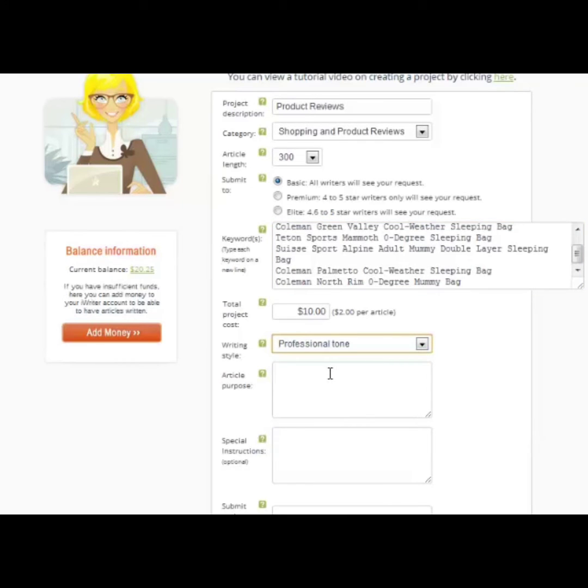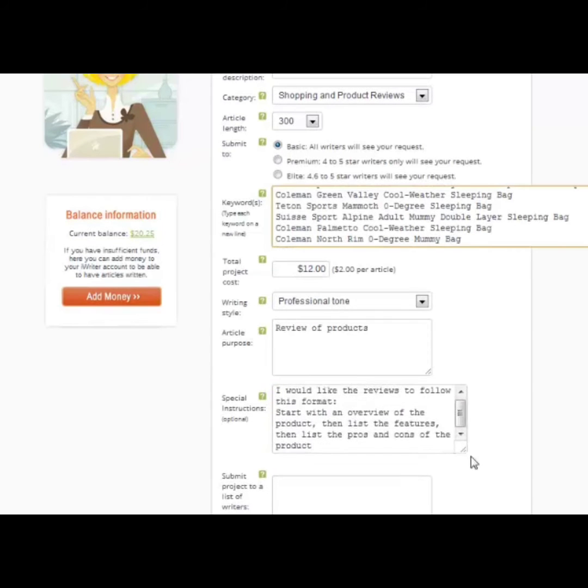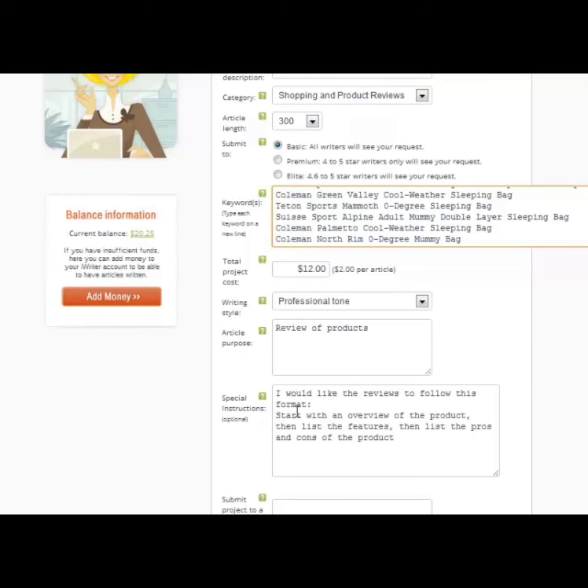Friendly tone, I'm going to do more of a professional tone because I've done friendly tone. I don't like usually how people write that. Article purpose, I'm going to say review of products. And then special instructions. Let me just write in here quick so you don't have to watch. Okay, so I just gave them some instructions here, and I said I would like the reviews to follow this format. Start with an overview of the product, then list the features, then list the pros and cons of the product. So again, I want the article written in a certain way, and I can do that on iWriter. I can give them exactly the format. So up here, I'm going to change this to Amazon product reviews, just so they know they can go get information on each product from Amazon.